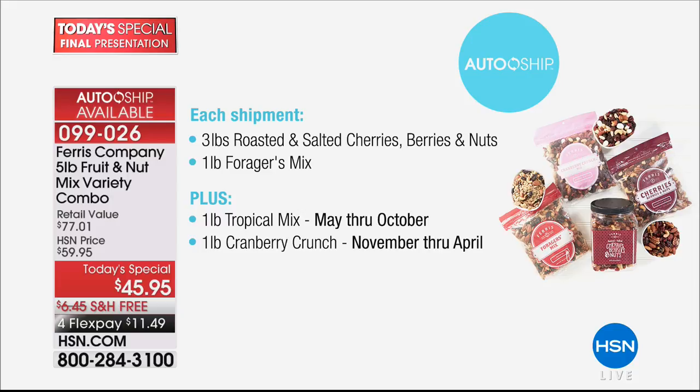Plus, if you do the Auto Ship in the warmer months, we're going to switch out to the tropical mix, and we'll show you what that looks like. And then cranberry crunch, and that's November through April. So November through April, cranberries, May through October, warm months, we're going to switch it up for you just to get to try something new. $11.49 to get home.